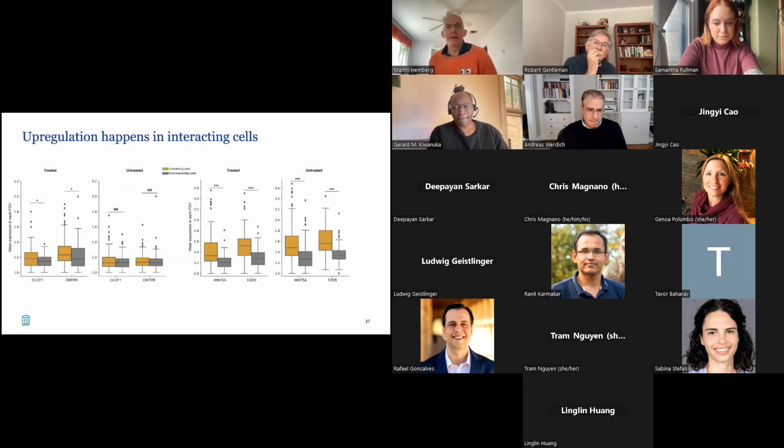We can also ask about one possibility, which is that these changes we're seeing are just happening across the board, and are not really related to these cells being neighboring.